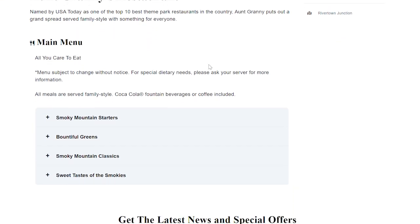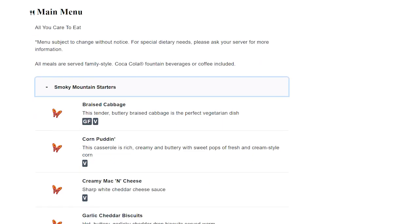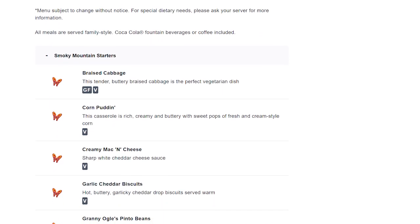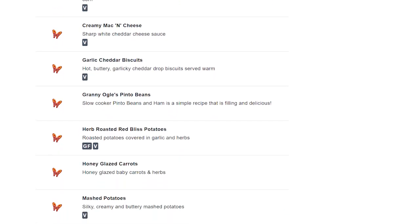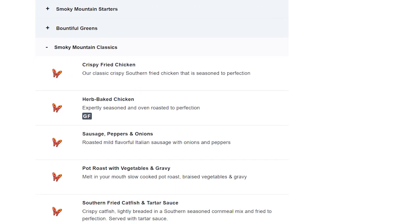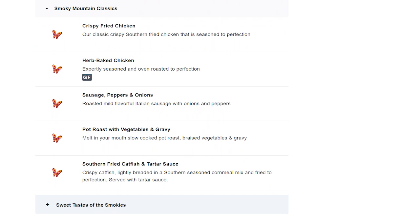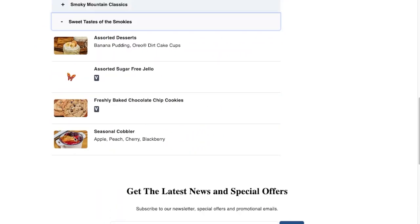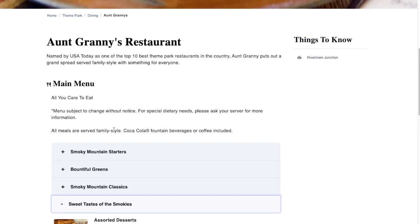You're talking Smoky Mountain starters in a variety of different things, like a creamy mac and cheese, their pinto beans, mashed potatoes. They also have some very nice greens, which is Granny's garden salad with iceberg lettuce and much more. They also have some classics like fried chicken, baked chicken, sausage, peppers, and onions, pot roast, as well as southern fried catfish. They also have some very nice sweets in their banana pudding, as well as their fresh baked chocolate chip cookies and seasonal peach cobbler. Again, all of these things for the money to me.